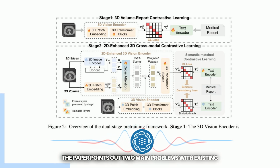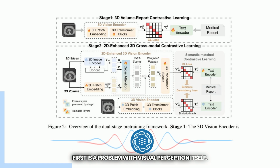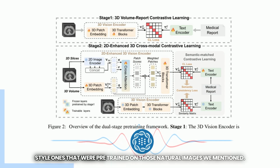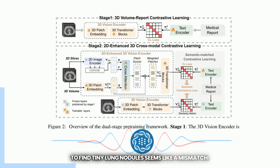The paper points out two main problems with existing methods trying to do this 3D vision language stuff. First is a problem with visual perception itself. Often, the vision encoders they use are based on architectures like CLIP-style ones that were pre-trained on those natural images we mentioned. So using models good at spotting cats to find tiny lung nodules seems like a mismatch.